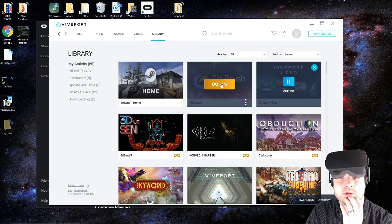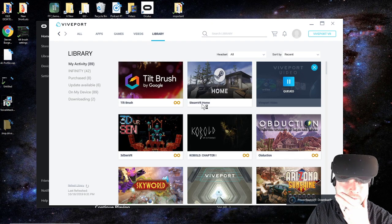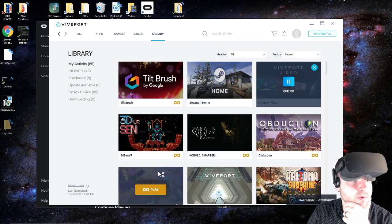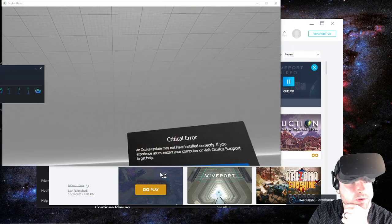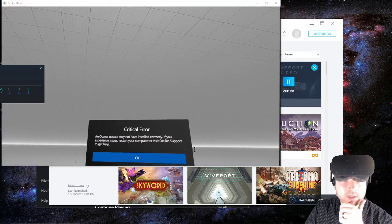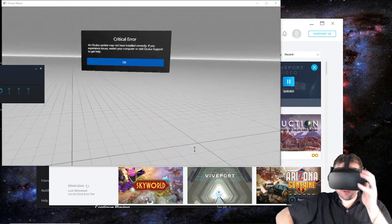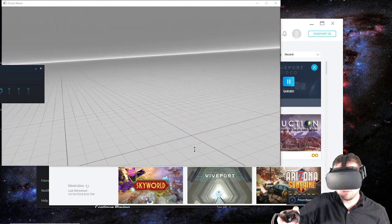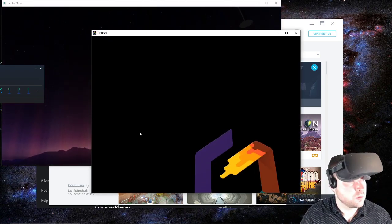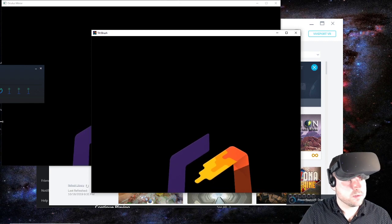Alright, let's launch this Tilt Brush here. Open Oculus Mirror. Okay. Yeah, see, that's what's going on. See that critical error there? Boom. First person view. Oh, usually I do this in mixed reality, but that's okay. Affirmative.